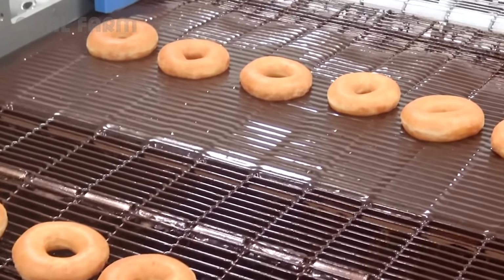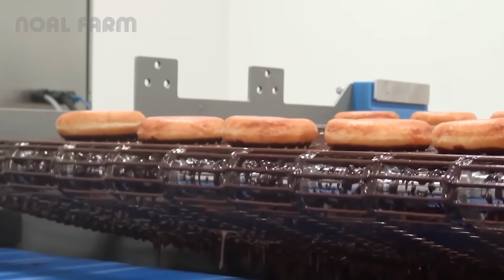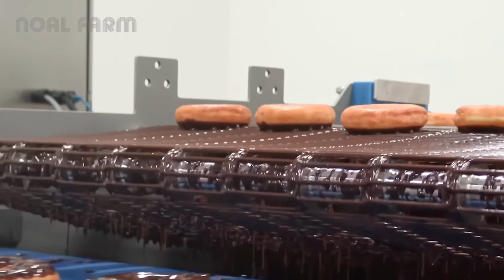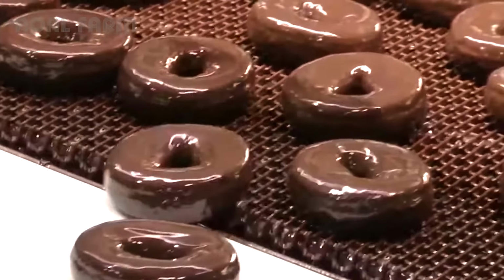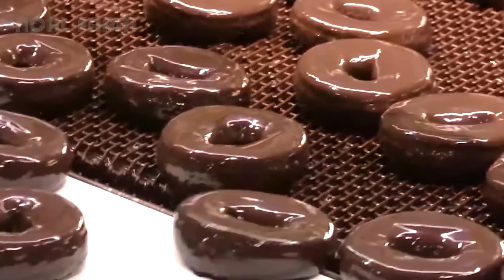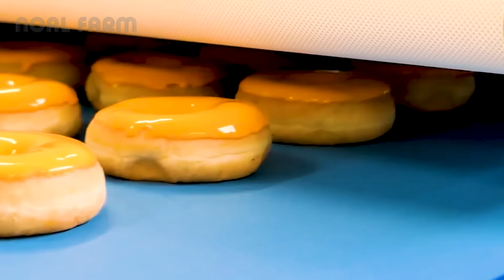For chocolate glazed donuts, each donut moves along a specialized conveyor belt that carries it over a pool of melted chocolate. As the conveyor advances, the donuts are dipped gently into the chocolate, ensuring a smooth and even layer coats the entire top surface.